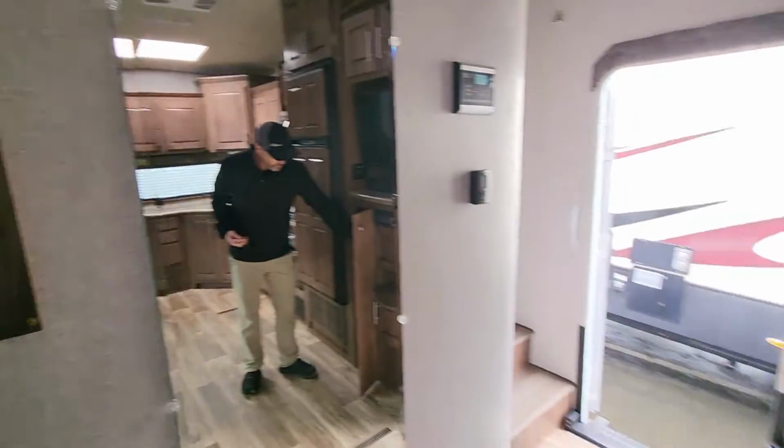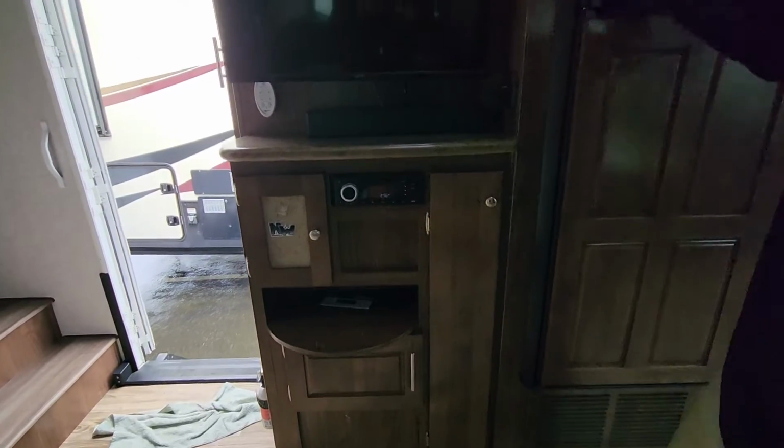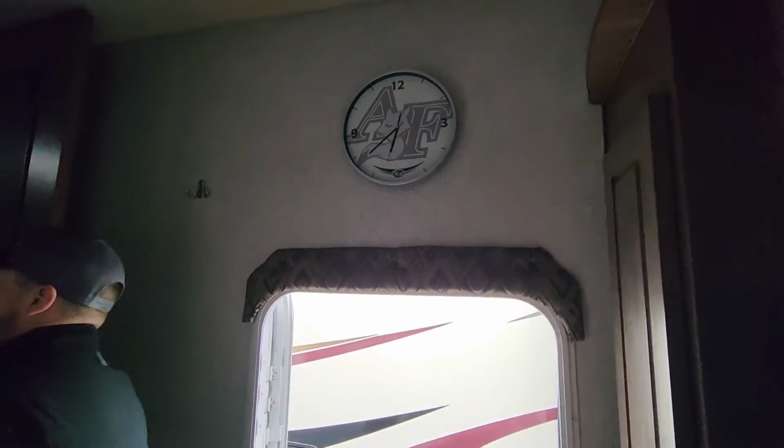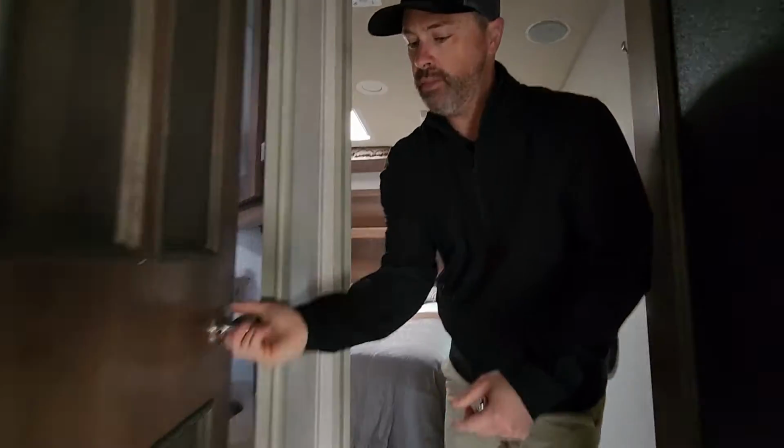Look at this pull-out pantry. So cool. Big fridge and freezer, entertainment, sound bar. There's so many cool things, even a clock. Check out this bedroom. Okay, actually, let's look at the bathroom first.